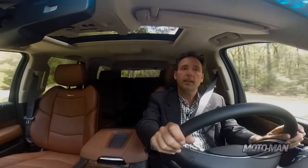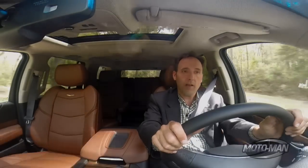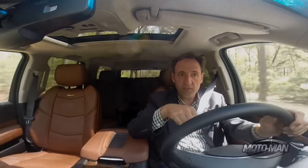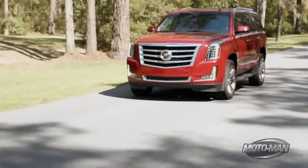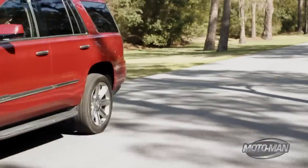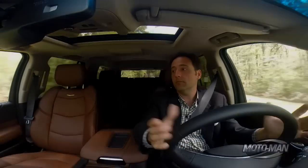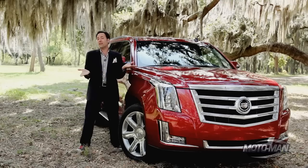Well, in the reality of this case, 6,000 pounds, that's another number I have to give you. 6,000 pounds with 403 horsepower. I mean, I can't say that the last Escalade was slow, but this Escalade now has a get up and go. And that translates, according to Cadillac at least, to a sub 6 second 0 to 60 in basically your family living room.